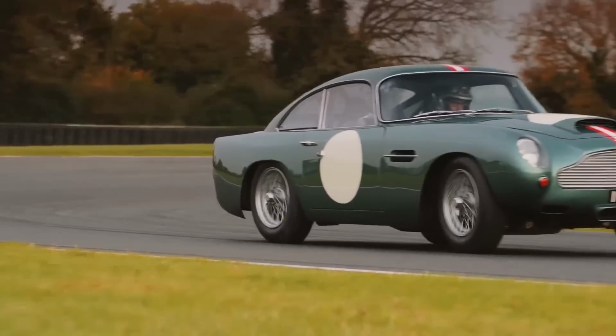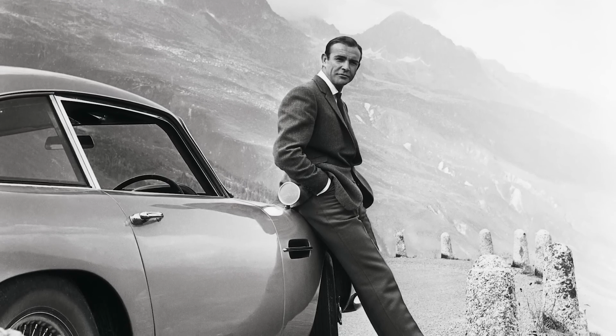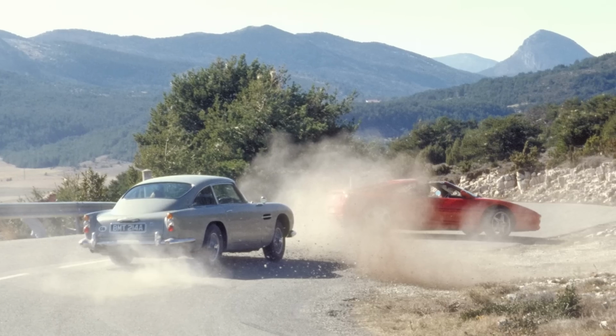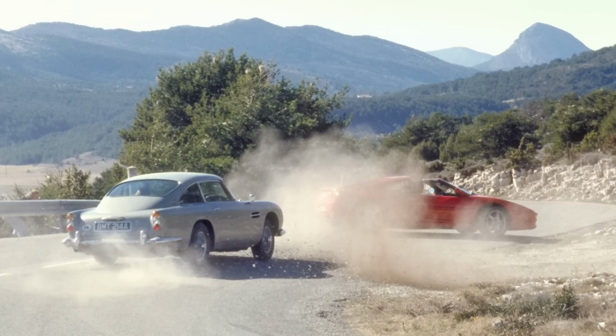But they're producing 25 of these, as they did with the DB4 GT continuation, and they're obviously going to be recreations of the iconic silver birch coloured DB5, which first appeared in Goldfinger. It also appeared in GoldenEye, I think, when it raced the 355 above Monaco just after he'd jumped off the dam. It's going to have some gadgets on it as well.